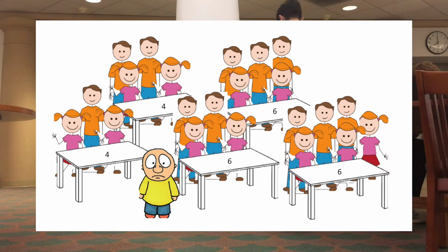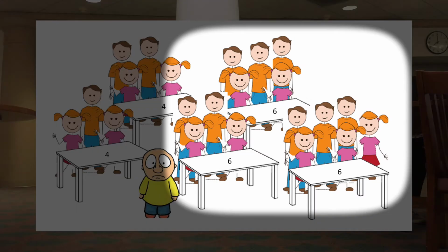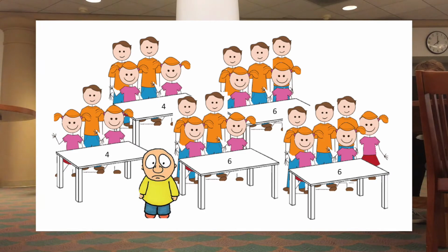The final assumptions were that tables of 4 are full if there are already 3 or 4 people at the table, tables of 6 are full if there are 4, 5, or 6 people, and students do not pull up chairs from other tables.